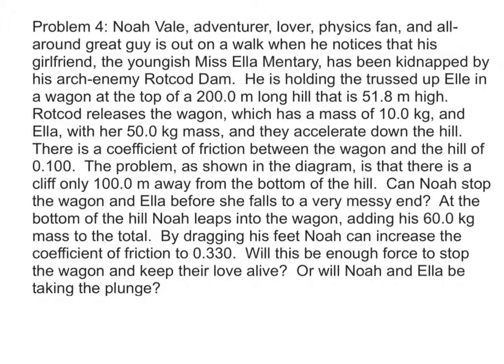Will this be enough force to stop the wagon and keep their love alive, or will Noah and Ella be taking the plunge? I didn't draw the diagram because you do have the picture already in front of you, so let's just list what we're given and what we have to find. And it's going to be easier to split this up into two parts, so part 1 will be for the part down the hill, part 2 will be once they hit the flat surface.